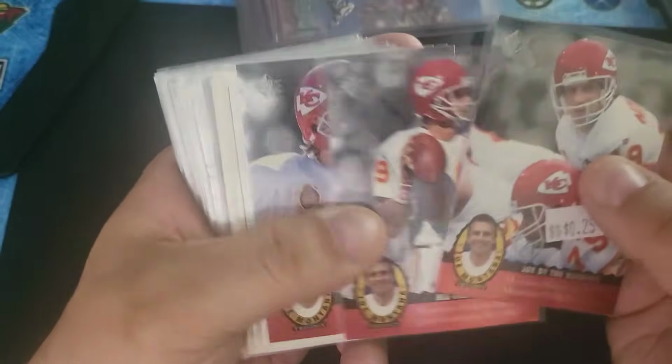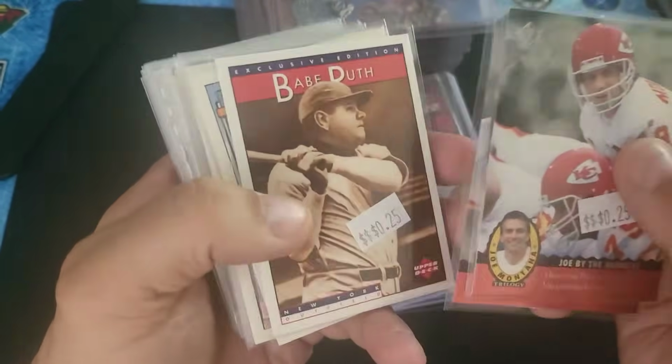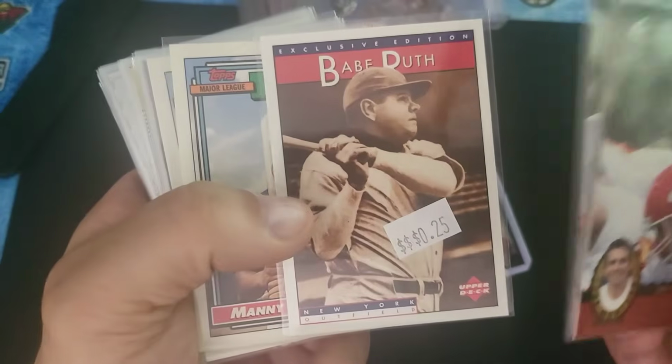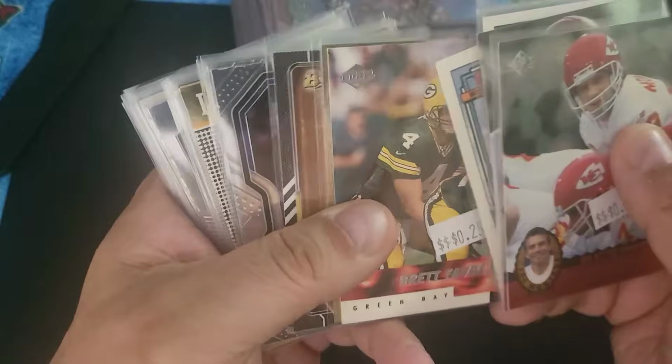I got a couple of Montanas, and I got a little bit of a deal on these, but not great. So maybe 20 to 22 cents a piece I paid. This Upper Deck Babe Ruth card, I've never seen that one before. Cool. So Manny Ramirez rookies.